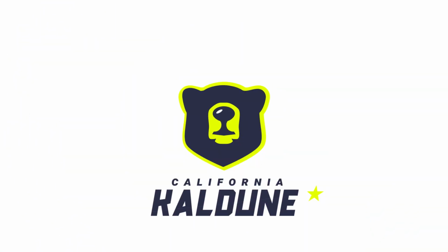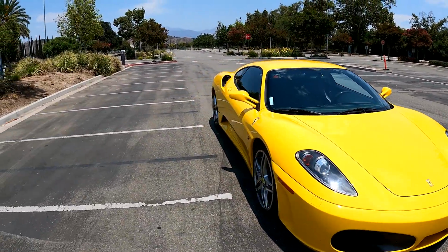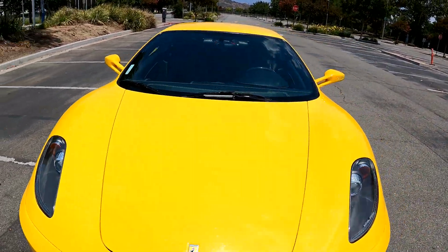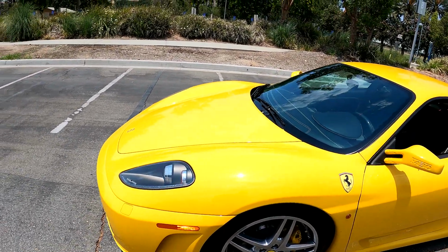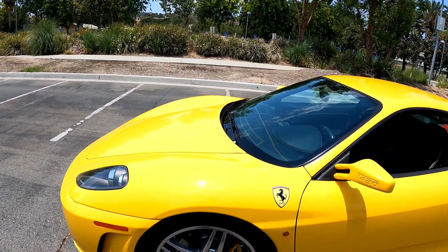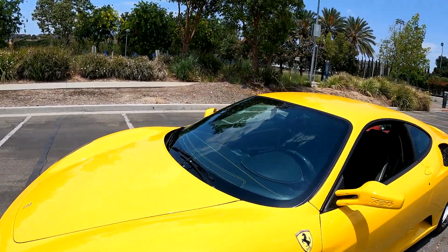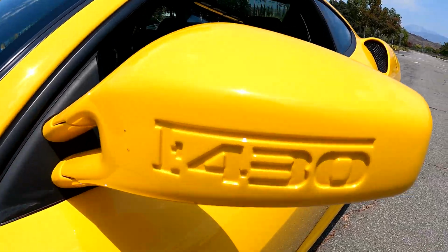What's going on, everybody? This is California Caldoon, and I have right behind me, I don't know if you could tell, a 2006 Ferrari F430, and it's yellow. And even more than that, this F430 that you're looking at right here, right now, is the replacement for my Acura NSX. I actually got rid of the NSX. I shouldn't say I got rid of it. I sold the NSX, or transferred the NSX to a new happy owner, and picked up this 2006 F430 Ferrari.